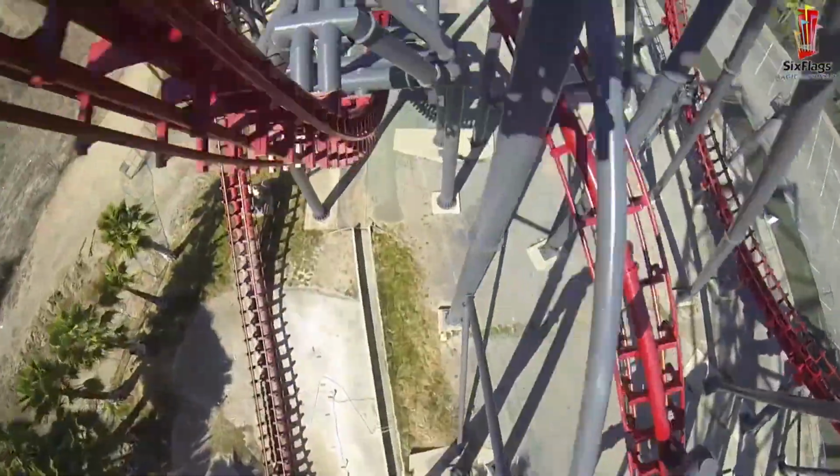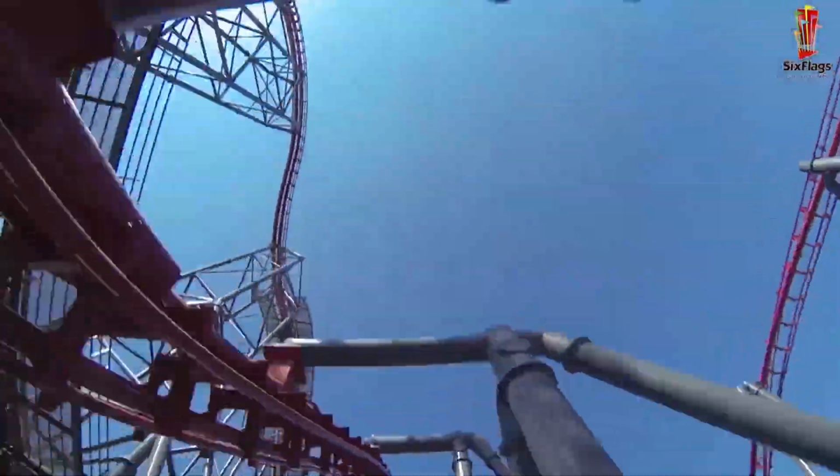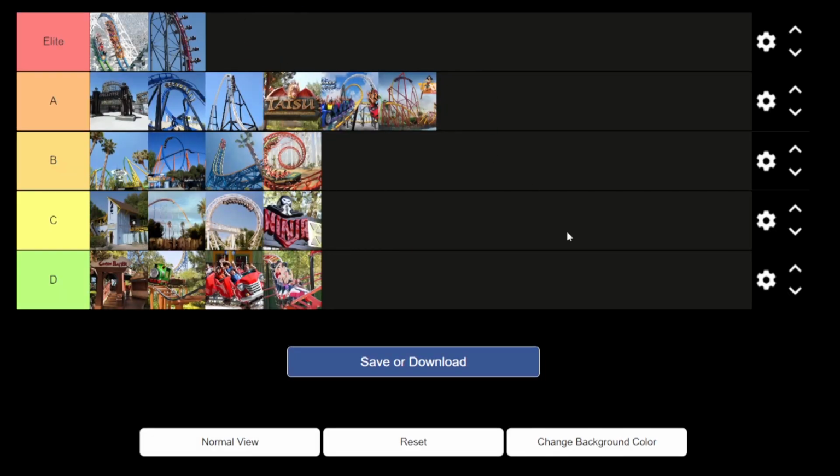For the uniqueness and bizarre and insane experience that X2 provides, it earns the coveted elite status along with Twisted Colossus. That's my final ranking, guys.